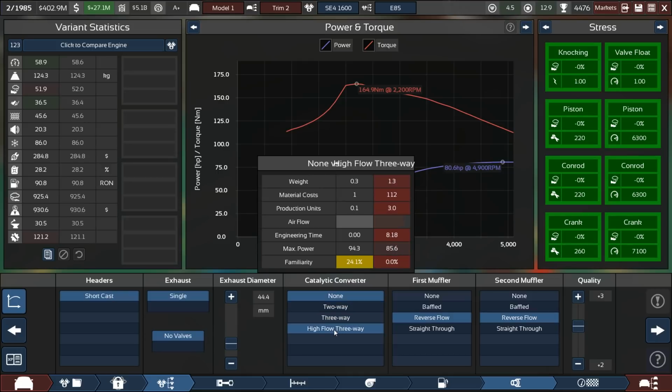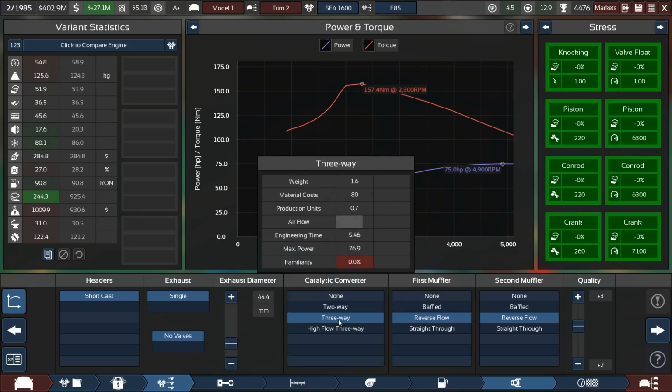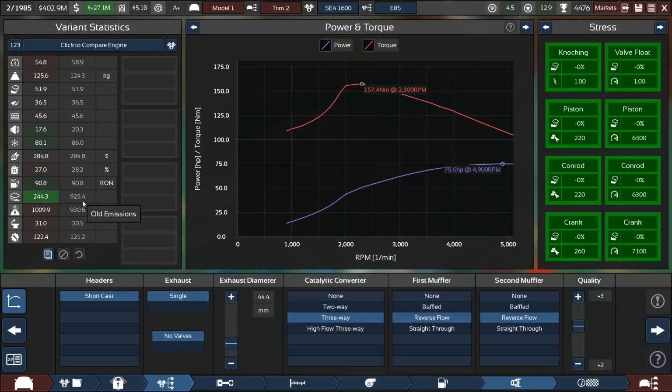But we do want to put in a 3-way catalytic converter. Why doesn't this engine have a 3-way catalytic converter? This must have been missed for the other car, so we might run into some severe issues with emission standards. In some countries at least. Although it is the 80s, so it's not that bad just yet.